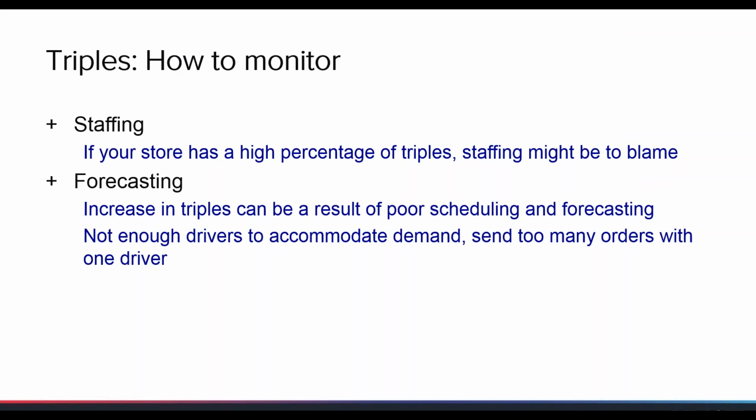So how do you monitor this? You've got reports at the restaurants. There are web-based solutions to help you understand this. If your store has a high percentage of triples, back to the staffing thing again, back to your schedule, to the deployment of the 3 rights, your forecasting, all those things will help you understand where your success was and where your breakdown may have been if you have issues executing the triples.